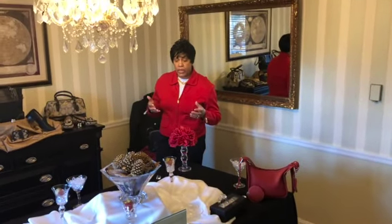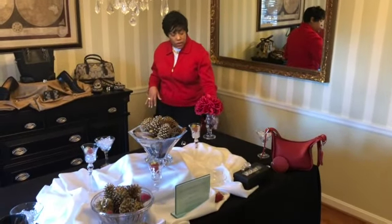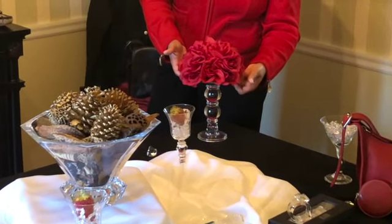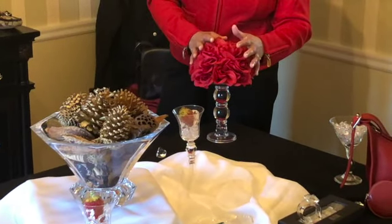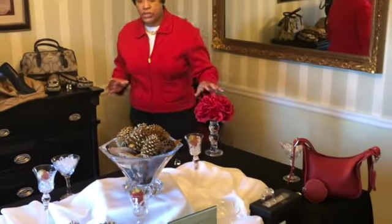Lately I've been picking up candle holders because I like to use them in my tablescapes. This candle holder, I really like the detail on it, so I picked it up and I put a candle plate holder underneath, and I made a kissing ball for the top. And I love how that turned out.